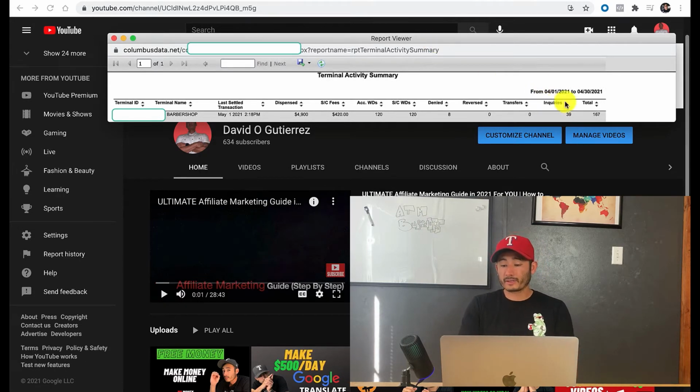But if you look up here on the right-hand corner, these are the transactions from one ATM from April 1st of 2021 all the way to April 30th of 2021. This ATM dispensed almost $4,900, almost $5 grand. I made surcharge fees of $420, which was only 120 transactions. So 8 people were denied their transactions. It was either they didn't have any funds in there, they had the wrong PIN, whatever the case is.